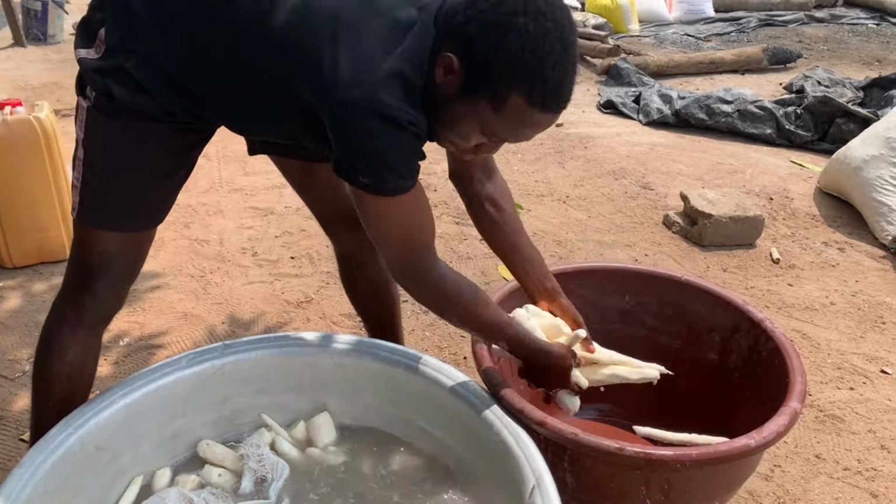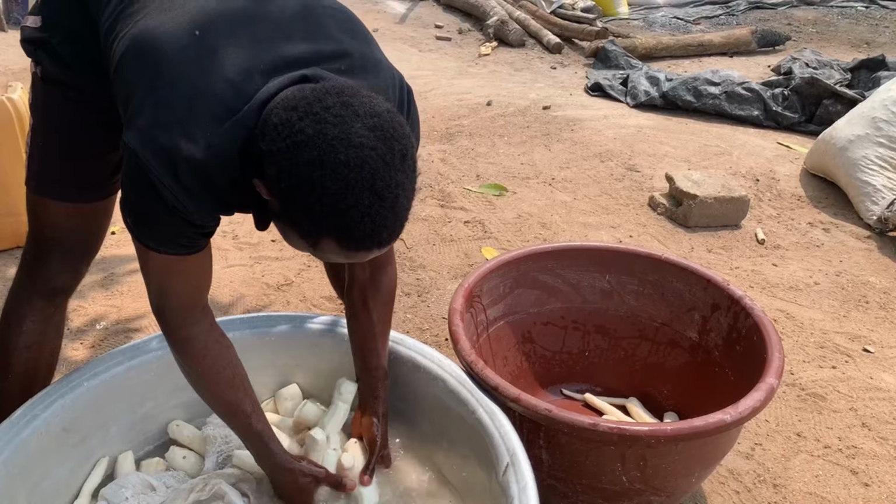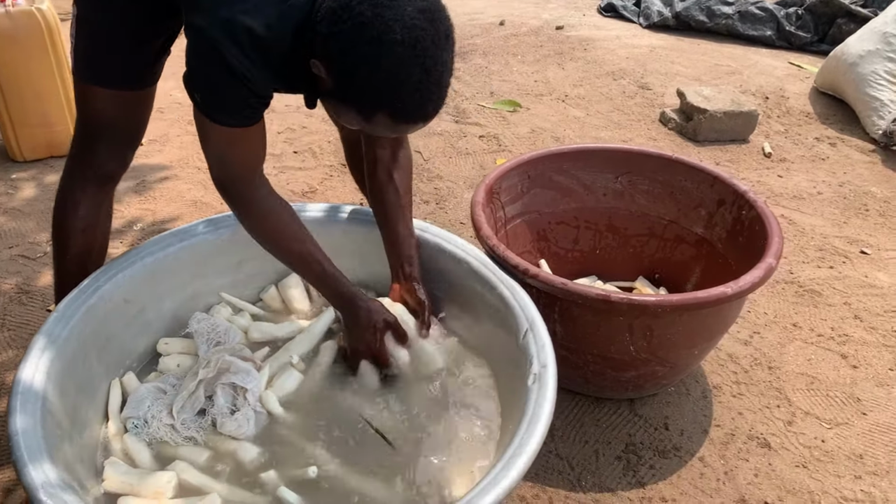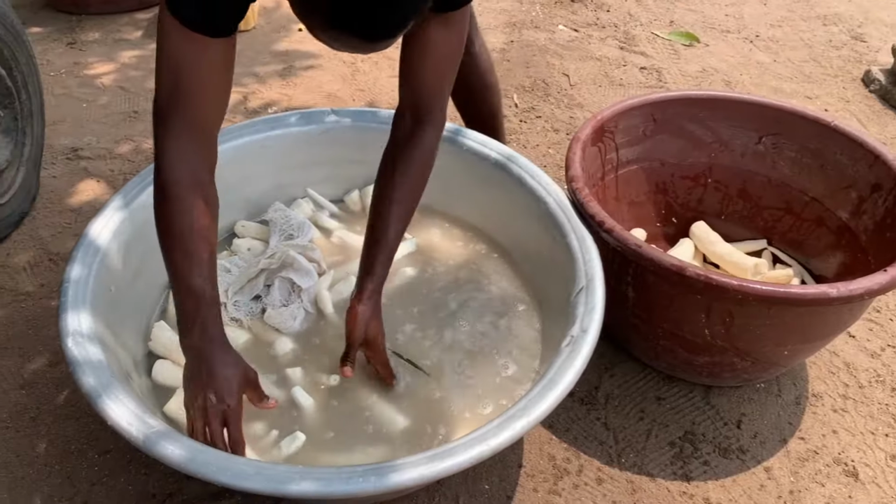Then after peeling, you call for washing. You have a team that will wash for you. Let's say if they wash one tricycle, you pay them 20 cedis. This time around it is 8 tricycles, so 8 times 20, that's 160. When you add the 160 to 1,300, you get 1,460, right?